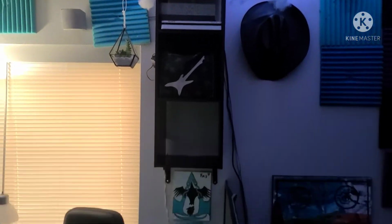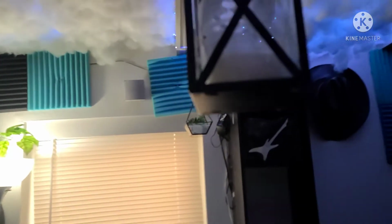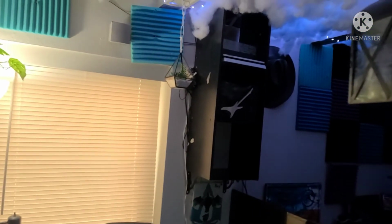But yeah, this is my nice little setup that I got going. Got some cute little lanterns hanging and stuff. Plants.